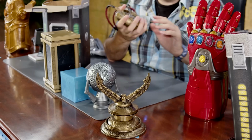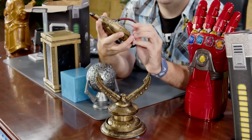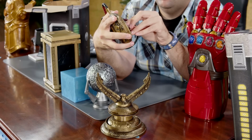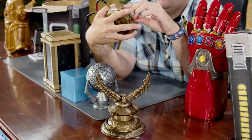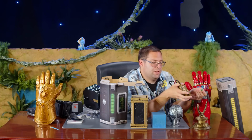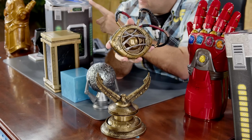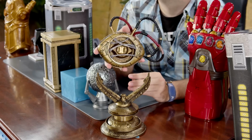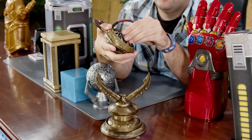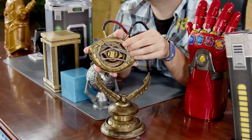And then we have, this has got a lot of weight to it. This is again the Eye of Agamotto. The stone is already in. I'm gonna open it. I don't know if that's the open position or not. That's closed. There's our stone. Obviously, it's the green reality, right? I'm not crazy. Time stone. I'm very bad with infinity stones. Okay, never mind. The only stones I'm familiar with are kidney. All right, so there you go.